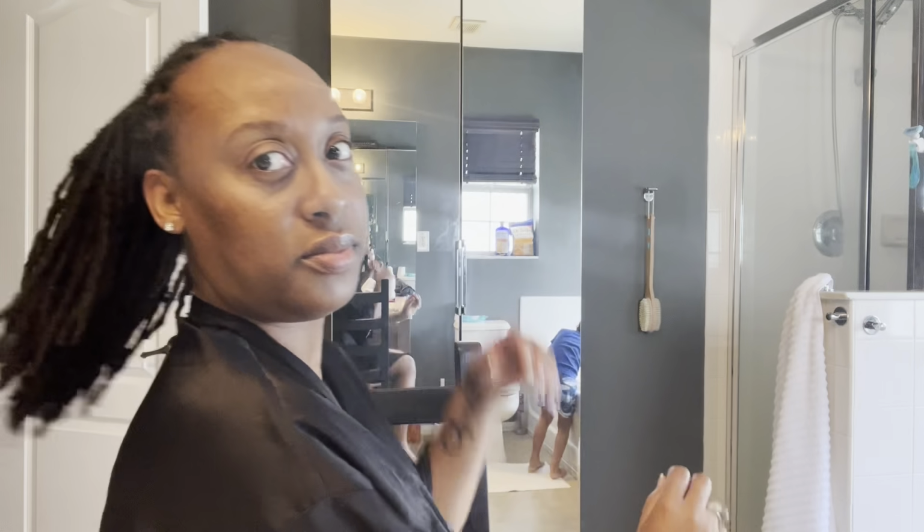So I put it in a ponytail. It gets harder and harder as your hair gets longer and longer. Let me show y'all.